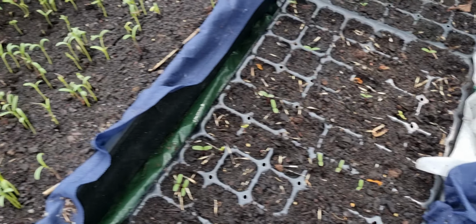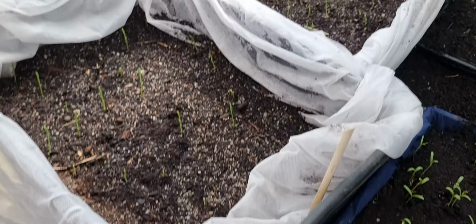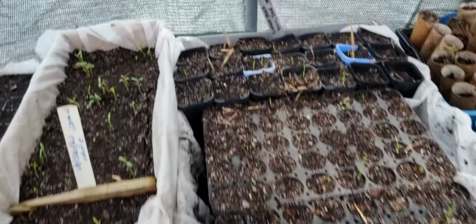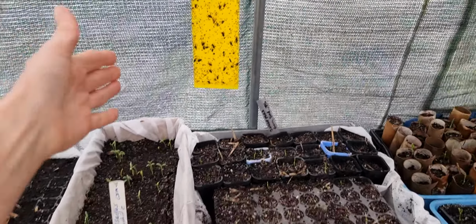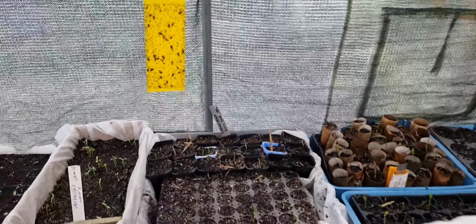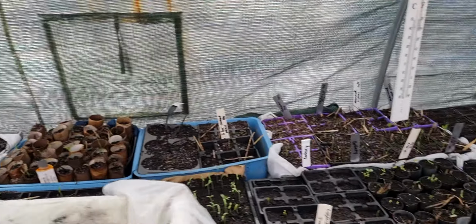Yeah, so we've got some cosmos here, white cosmos, more sweet peas, a few different varieties. I'm very excited. We've got a very old fly sticky mat there, but I want to show you it really does work, and it's still sticky, so it traps those bugs that just zoom in and out of here.